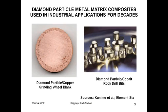So the argument here, or my thought here, is that if the material is cheap enough to be used in drilling rocks or grinding applications, it certainly merits consideration, at least in high-end thermal management applications.